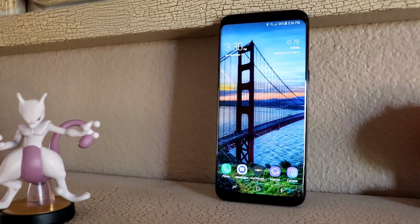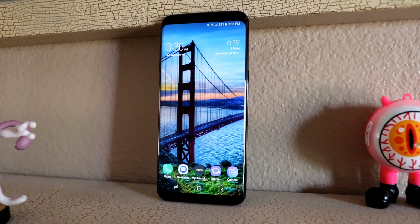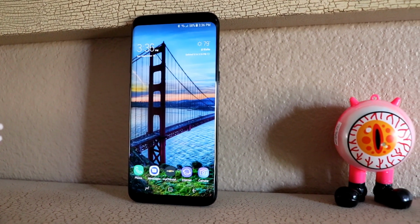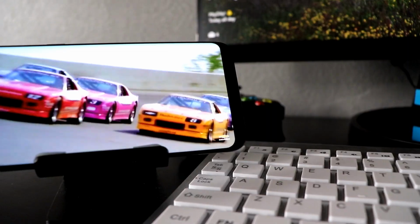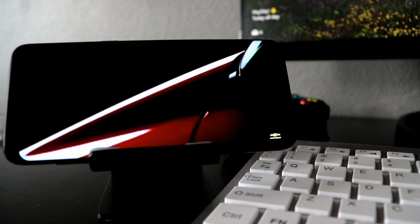Now, when it comes to the design, these devices are really beautiful. You've got the curved glass in the front, you got the curved glass in the back, plus the front has the edge-to-edge screen, which Samsung calls the Infinity Display. This is a 2960 by 1440 display with a 2:1 aspect ratio, and watching videos on this thing is great, especially when you expand it to take up the whole screen.